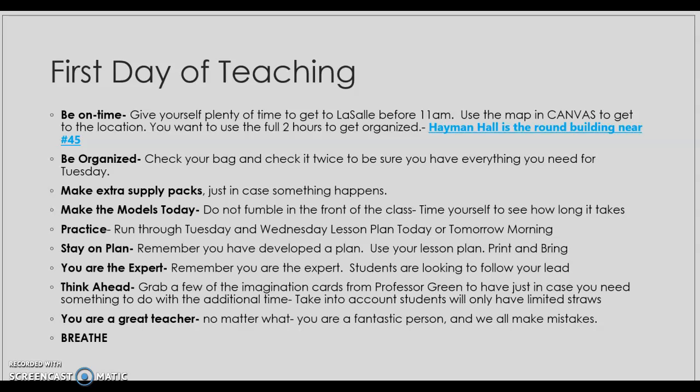I make it in my own personality, but I use their help to guide me. So you need to do that today. You need to make sure you're the expert on a cube, a pyramid, using straws, what a truss bridge is, what an engineer is. Okay? Think ahead. Grab a few of those imagination cards from Professor Green tomorrow when you get to LaSalle's campus, just to have in case you run out of time or something goes south. You can always pull out one of those cards and say, hey, okay, let's do this.